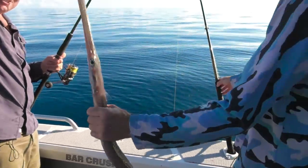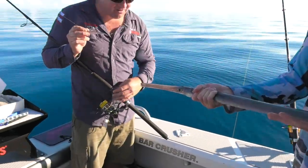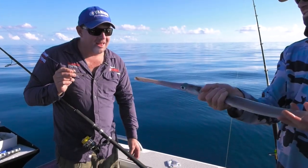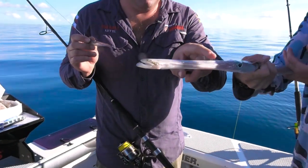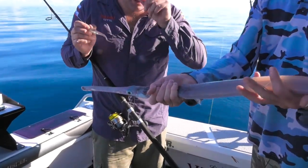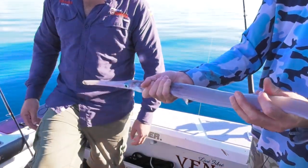That's extraordinary, isn't it? Oh, he ate that little soft plastic. Look at that, eh? What a wonderful creature. How about that? Isn't nature strange? Flutie. Well done. Like a sort of garfishy type. That's my personal best flute. Definitely my best flute. I only got a photo of it. I'm so proud of it.